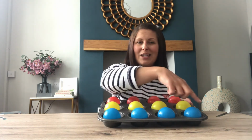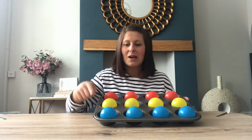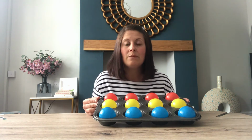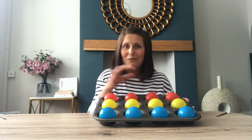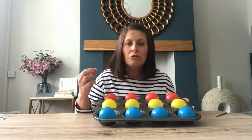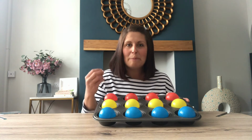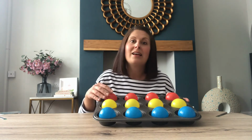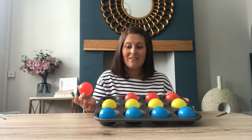We've got a little bit of sequencing there, an early pattern, just by how I've placed all the blue ones, yellow ones and red ones in a line. What you're doing is providing your baby with the opportunity to have these experiences, to see things in different ways, and all of that stimulus is really going to be making those brain connections, connecting those neural pathways that they're going to build on and use in their learning. We're making them better learners by providing them with these simple everyday opportunities and experiences.